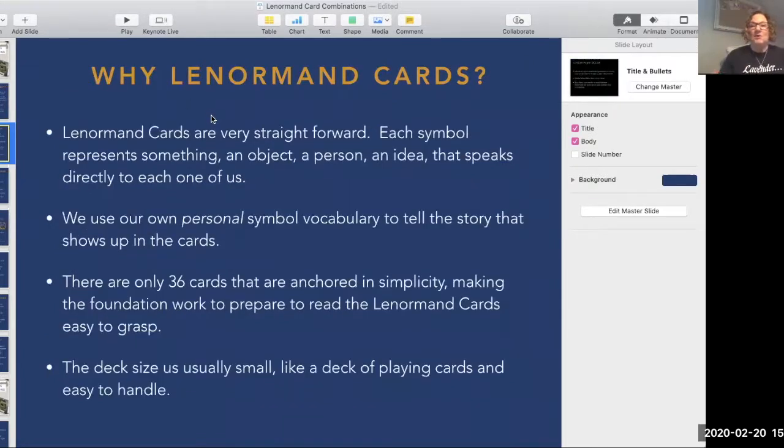So why Lenormand cards? They're very straightforward. Each symbol represents something, an object, a person, an idea that speaks directly to each one of us. We use our own personal symbol vocabulary, or spirit vocabulary, to tell the story that shows up in the cards. If I was to mention to you, let's say, flowers, you immediately have a picture in your head, not only of what flowers look like, but what flowers mean for you. And that's where we pull our spirit vocabulary.